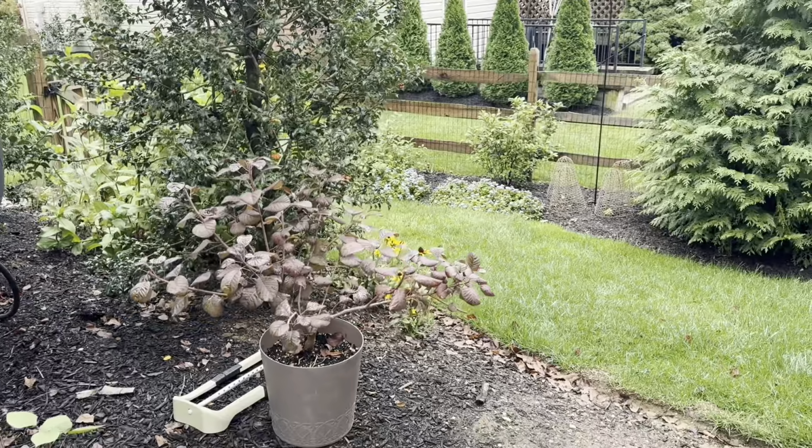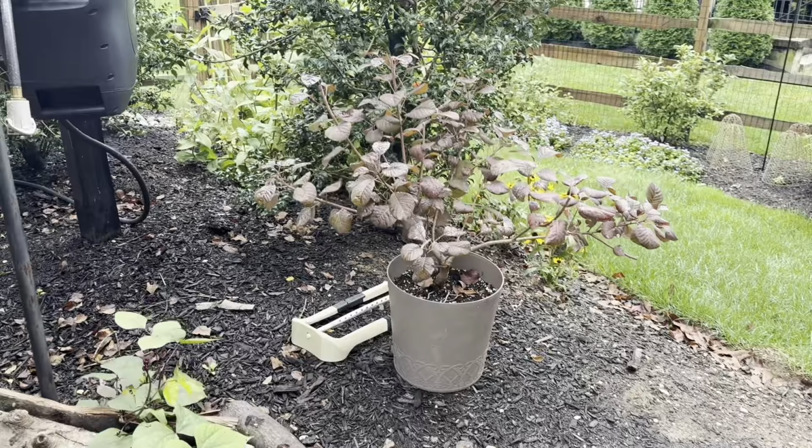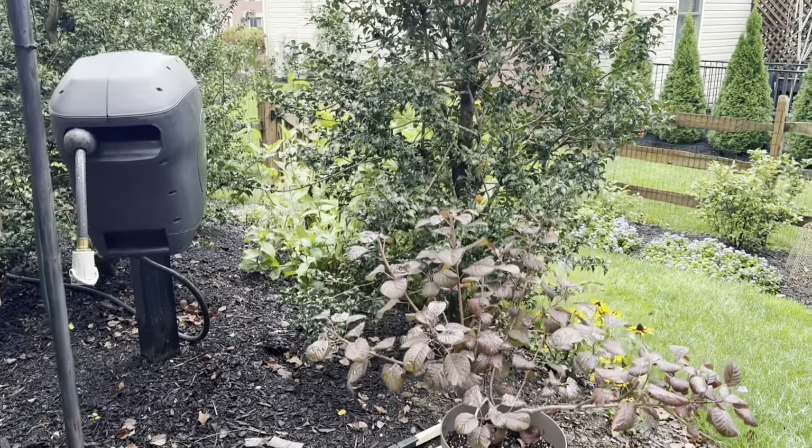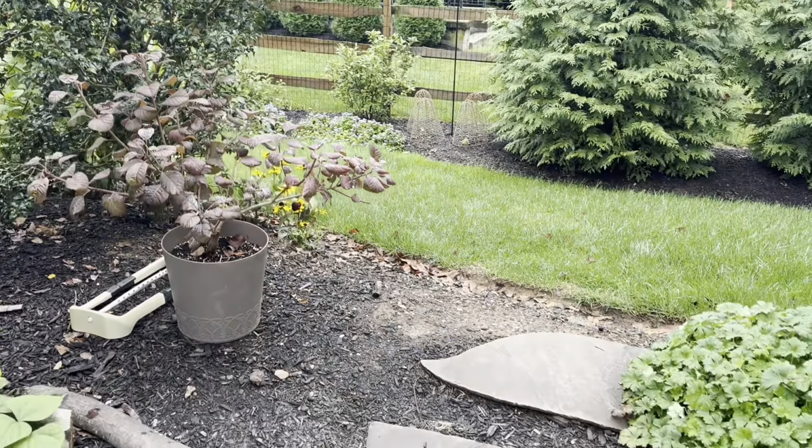And I have my smoke bush right here. I'm debating on putting it right here, just nestled in between my hose link and holly, and we have a little flagstone pathway right here.